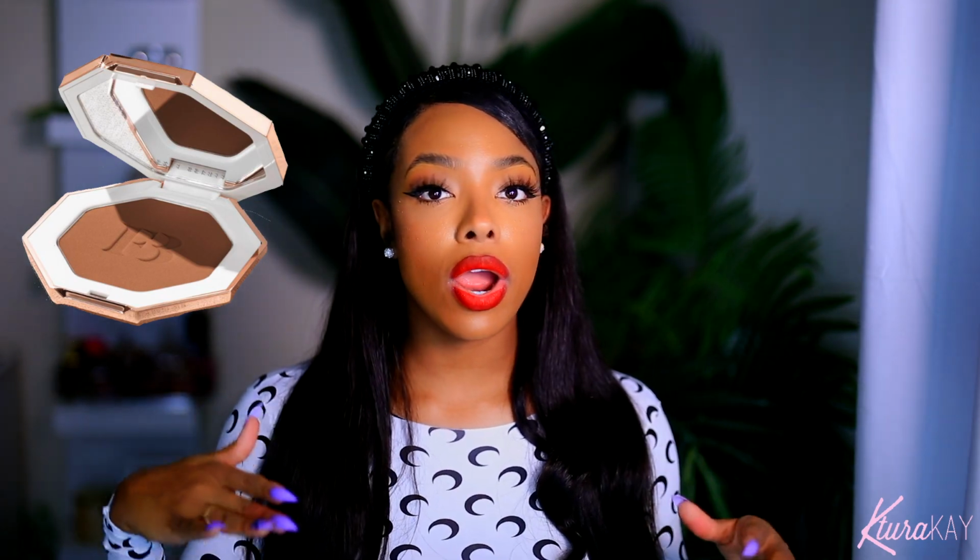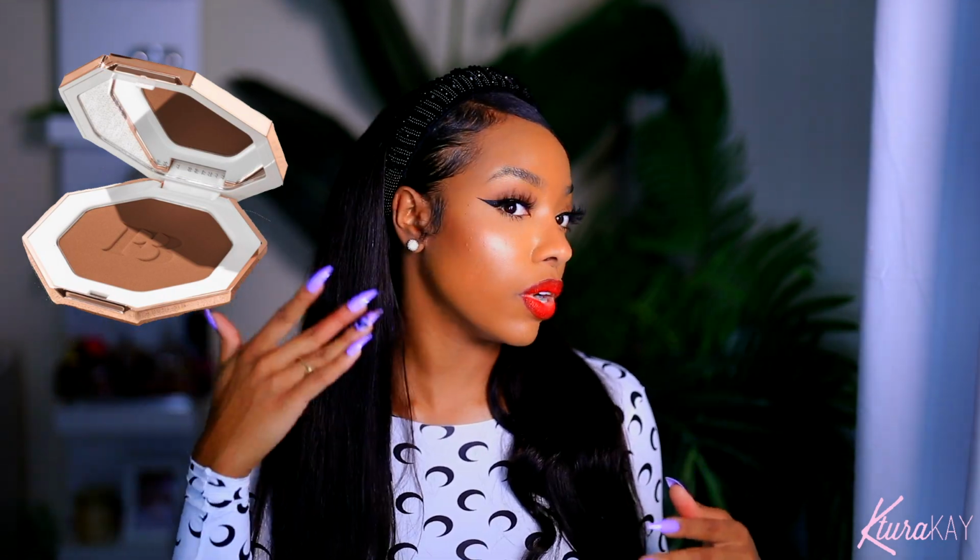It's perfect for contouring and setting your contour. If you like to contour with liquids or creams, this one is perfect for setting that. And you can just wear it by itself also. You can just take a nice brush and give yourself a nice bronze look. And it doesn't have any shimmer in it or anything like that. So it is perfect for my girls who want a nice natural contour and want to bronze your face up a little bit.